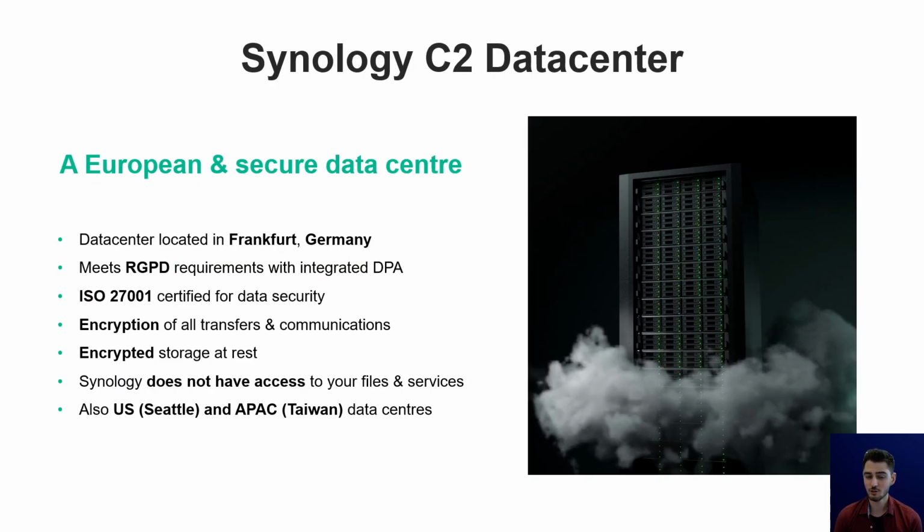So our European Synology C2 Datacenter is located in Frankfurt, in Germany. And as a European data center, we are subject to strict privacy regulations, and we're committed to upholding the highest standards of data security. In addition to our Frankfurt location, as discussed, we also have data centers in Seattle, in USA, and in Taiwan. And our data centers meet all the GDPR requirements and include an integrated DPA to ensure compliance with these important privacy regulations. We're also ISO 27001 certified, which is a widely recognized standard for data security management.